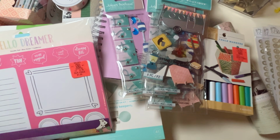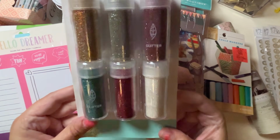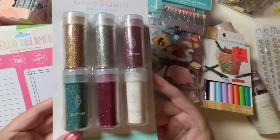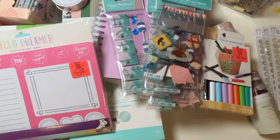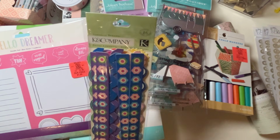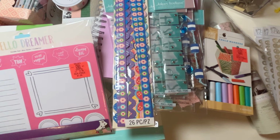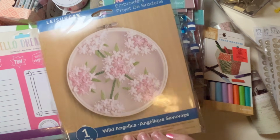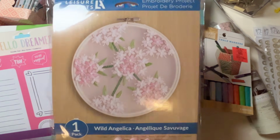I picked up some of this glitter. It's called Glue Quill by We Are Memory Keepers, and I have some Martha Stewart glitter that's just like this, and it is such good quality. So I'm really excited to use this glitter. I did find these borders by K & Company. They're adhesive borders, and you get a ton in the package. So much fun. I got this, which is on organza, so that's pretty cool, like a see-through fabric, and it's just an embroidery kit, but look at how pretty those are.